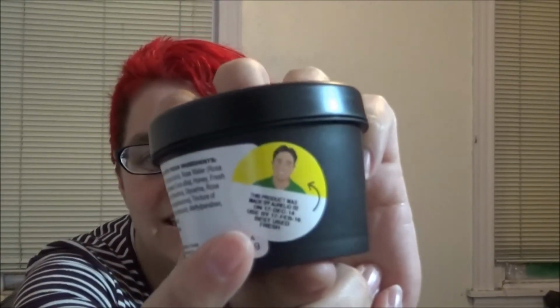What else can I tell you about them? One of the best things about Lush is it tells you on each of the pots, these little stickers here, who made them. So like Aurelio made my Ultra Bland on December 17th, and it's best if I use it by February 17th. And all of them have this. Sarah made my charity pot on November 14th. It's best if used by January 17th, but they're usually pretty good a little bit past the expiration date. So even though it's been like 2 weeks, I'm confident that this will be good.